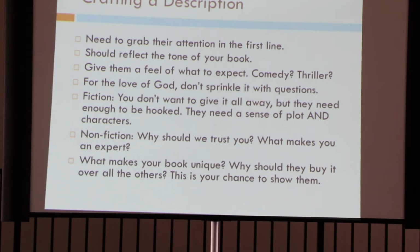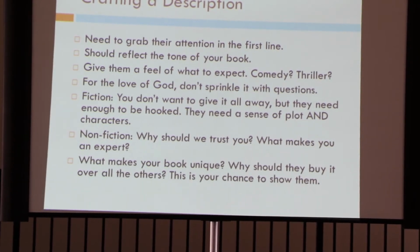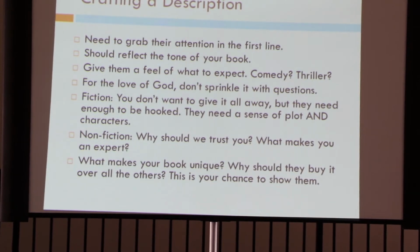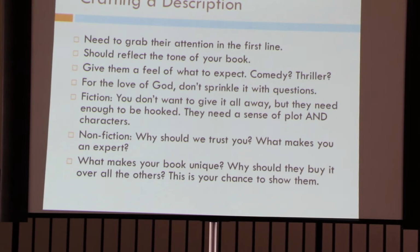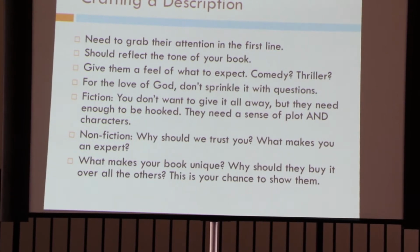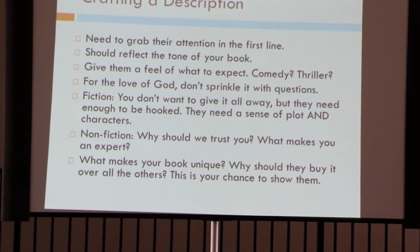And for the love of God, don't sprinkle it with questions, will Susie make it past the finish line? Will she find love with Josie? That's an instant turn off for a lot of people. For fiction, you don't want to give it all away, but you need enough to be hooked. And this is the problem that I find a lot, is people just give their plot and they don't really give a sense of character. When people read a book, they're doing it to get to know the characters. They want to follow along a journey with this character. So really make sure you hit that character mark.